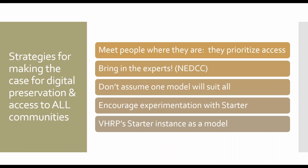But in all cases, there's other strategies that are important no matter what community I'm working with. And as I've been saying, people really do prioritize access over preservation. So I'm making the argument whenever possible that that's wonderful. Yes, access, absolutely. How can we ensure that access will continue to be there? We must preserve things for the long term in order to make sure they remain accessible.